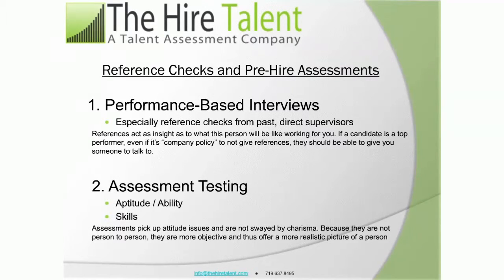Other aspects of assessment testing often cover aptitude, core ability sets, and skills. These can definitely be very helpful as well.